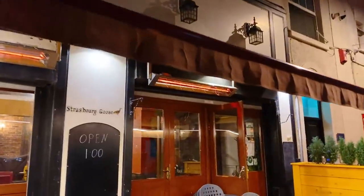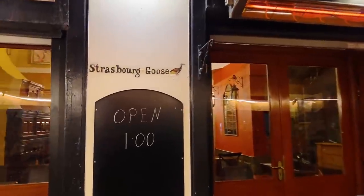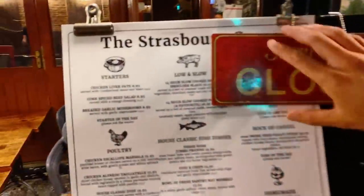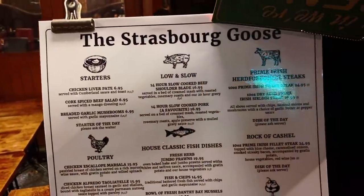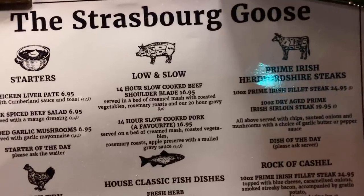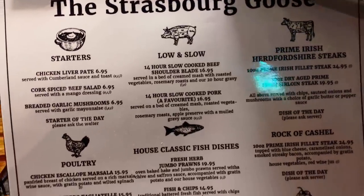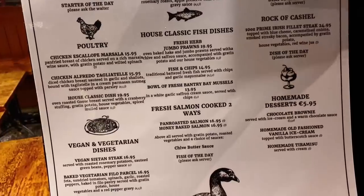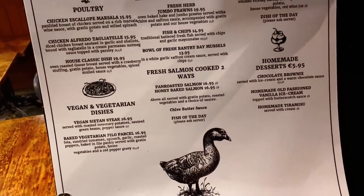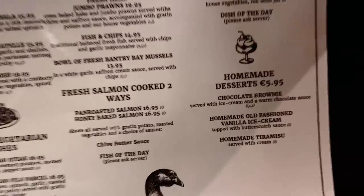They don't have the name in front. Okay, here they have. Strasbourg Goose. And this was the menu, so you get to see it. So you get to see I was not spending that much. It is actually very good prices. And there we go, the dessert.